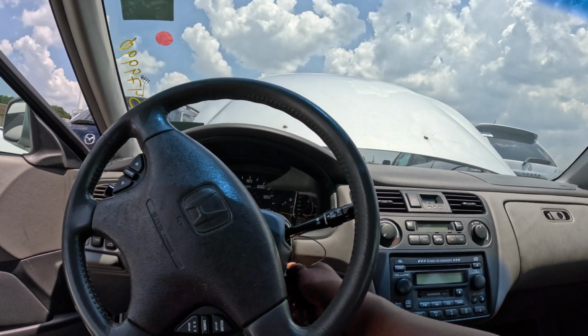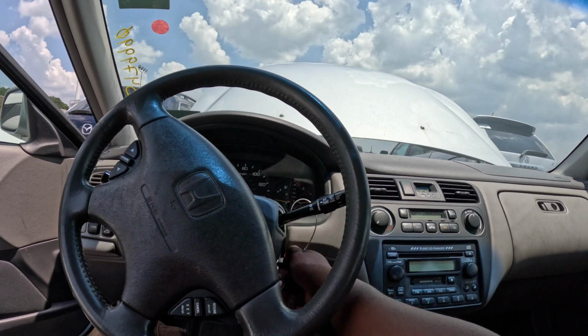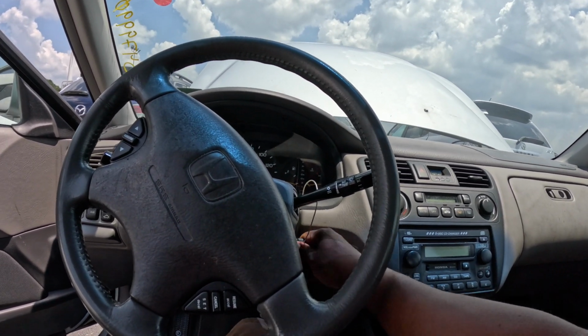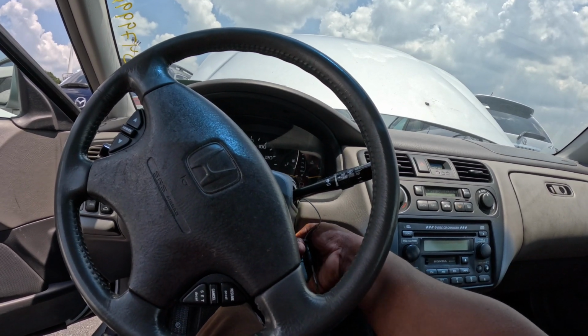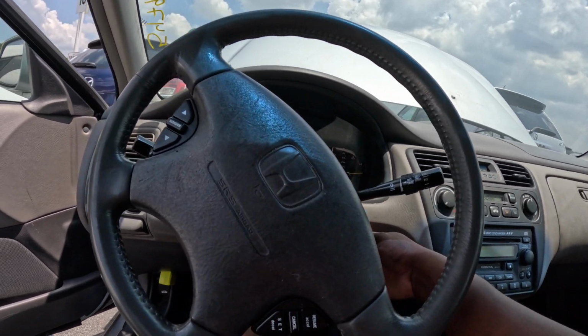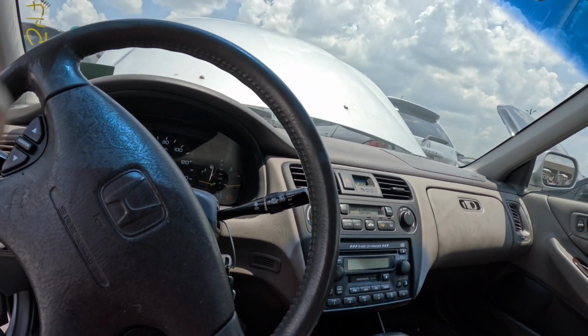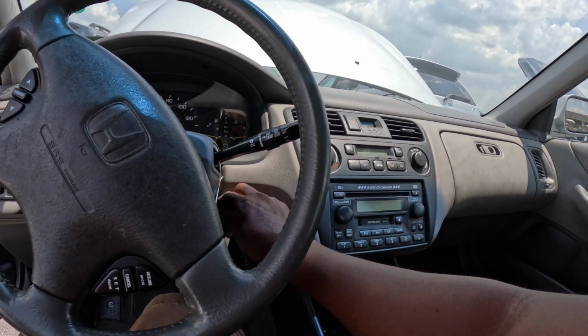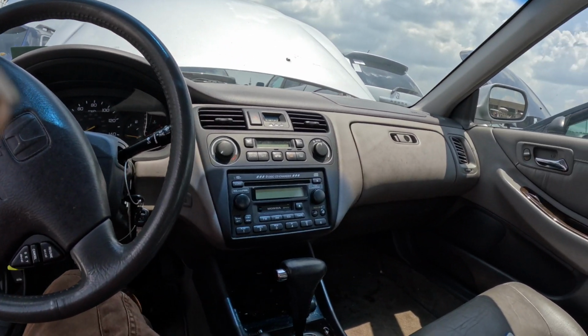It looked pretty good up under the hood. Let's go ahead and crank it up. Oh man, it's dead, y'all. I don't know if it's dead. Let's see if the lights is dim. Yeah, the lights dim, the battery dead. Let me see about getting a jump box in this thing.